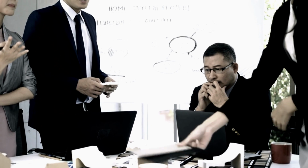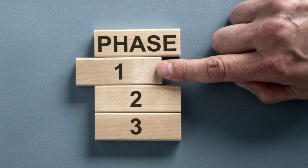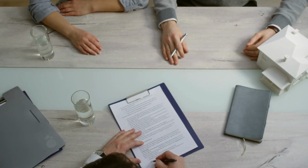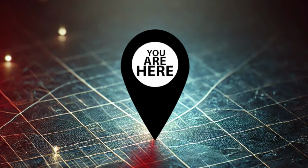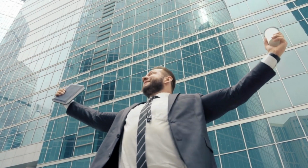Next, you'd recognize patterns by spotting where communication is breaking down. Finally, you'd figure out what stage you're in. Are you still in early negotiations or closing in on the final deal? When you know where you stand and can anticipate what comes next, you become the grandmaster of your organization.